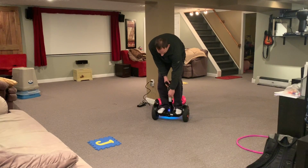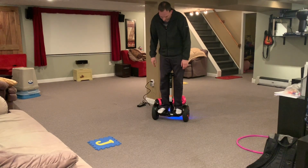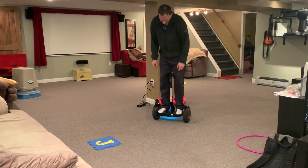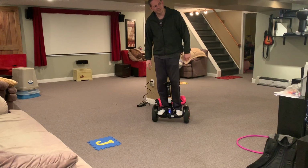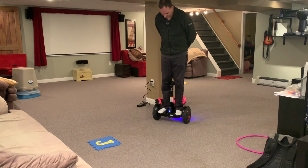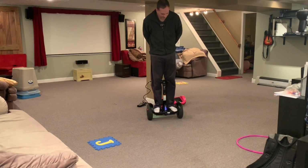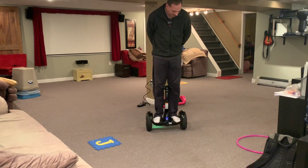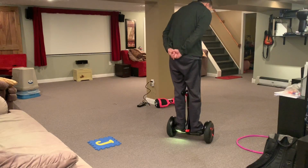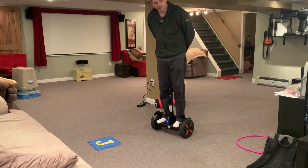You can adjust the height of the bar, up or down, depending on the rider. I do prefer up a little higher. My daughter, she's only 8, so she needs it down. And I've gotten used to riding it down. It's really just your comfort level, and how you feel it best suits your needs. So it's again very, very maneuverable. You can pretty much do a circle in place.